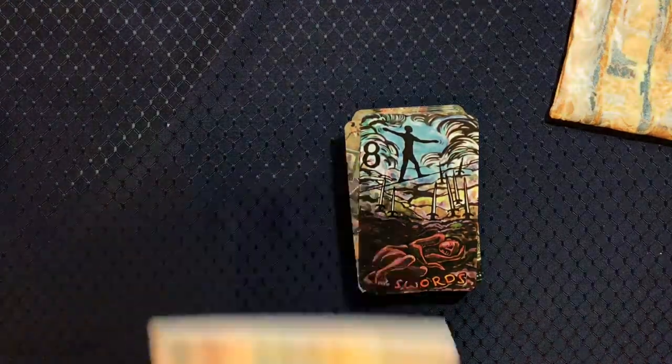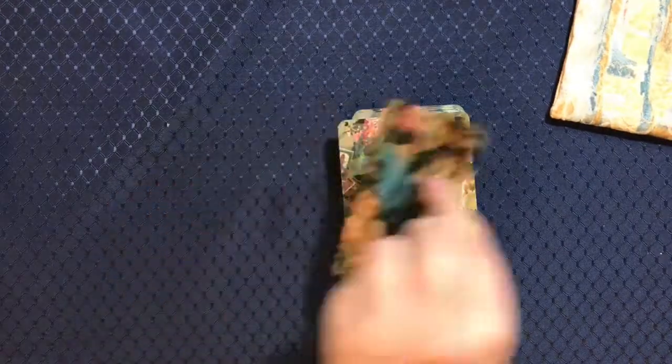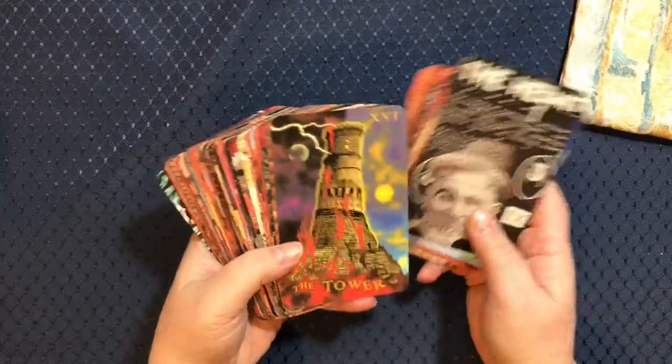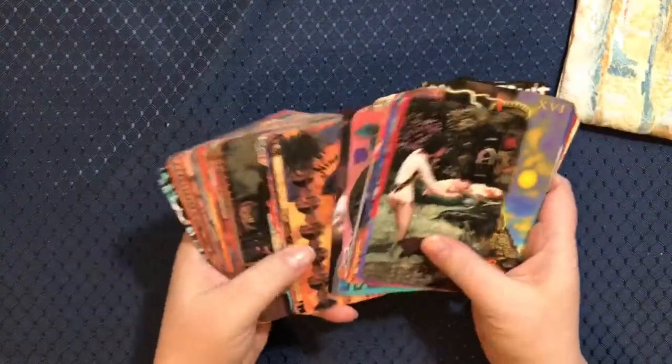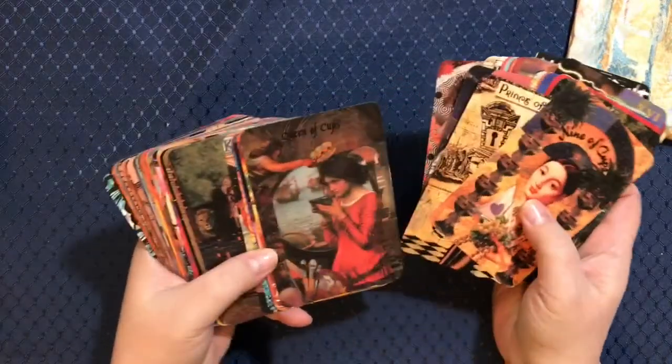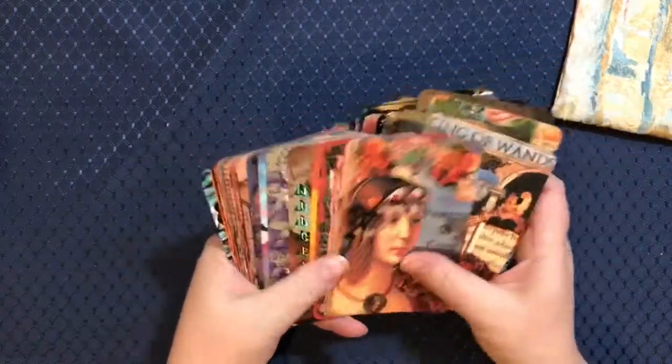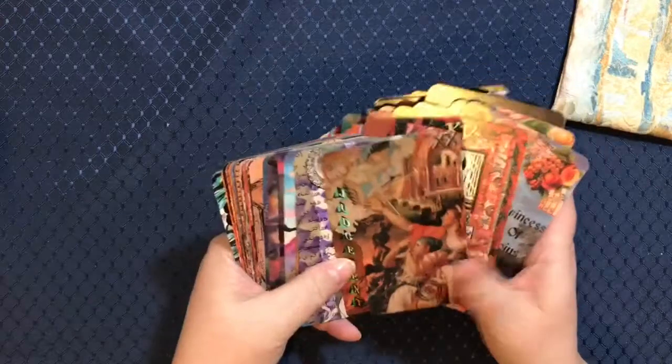So there you go, the Artist's Inner Vision Tarot. I think it's a very interesting deck. Right off the bat, I'm not 100% sure it's gonna gel with me, but I really think I do like it. And I think it's going to be interesting to give it a whirl and work with it.